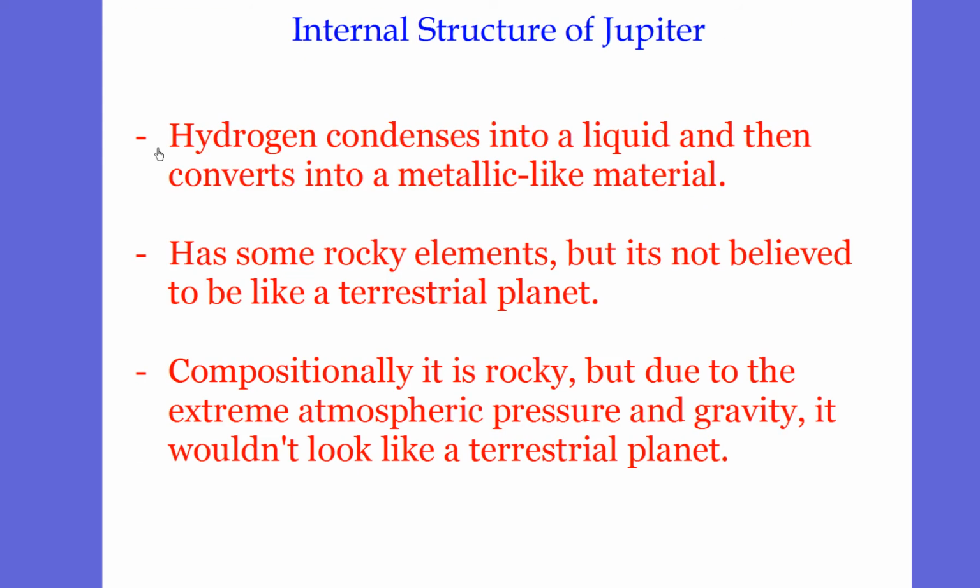Internal structure of Jupiter. So Jupiter, like we said, is made up of a lot of hydrogen, and of course, as you get closer to the center of Jupiter, the pressure there is extremely high. The gravitational pull is extremely high, so that hydrogen condenses into a liquid, which is not easy to do. And then once it's in liquid form, it behaves kind of like a metallic-like material. Now, there's most likely also some rocky elements down there early on, but it's not believed to be like a terrestrial planet because of the extreme atmospheric pressure and high gravity.